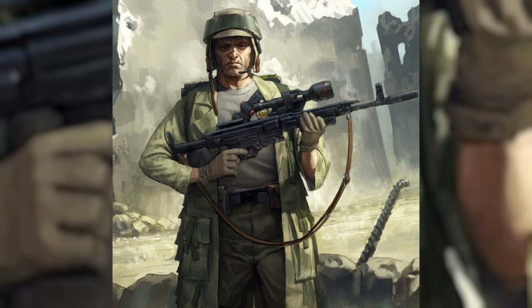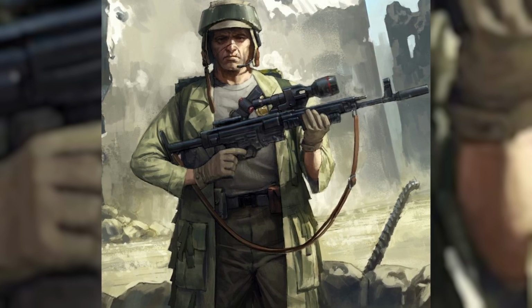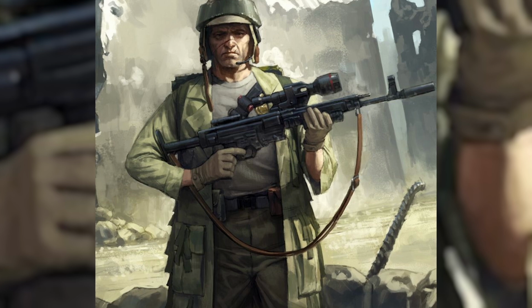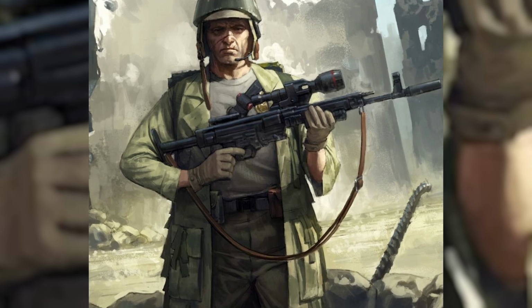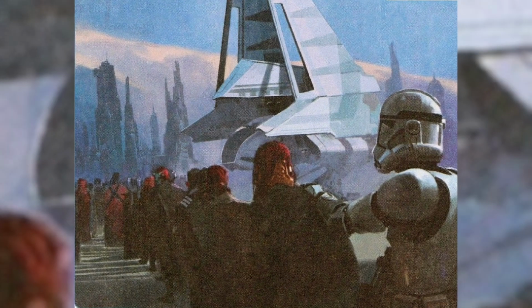Order 37 was then used one more time on the planet Rosha, some months later, and a huge part of the population was taken hostage. Palpatine did this to hunt down the members of the local resistance on the planet who deeply opposed the creation of the Empire. So that is the horrifying reality of Order 37.